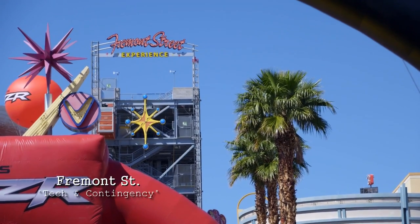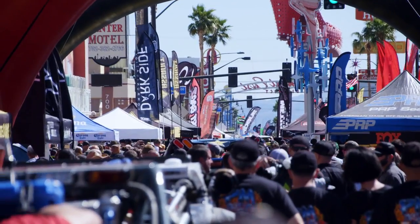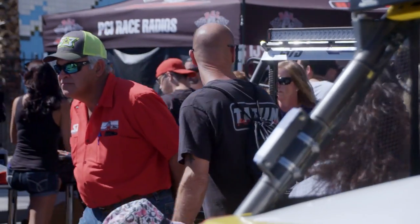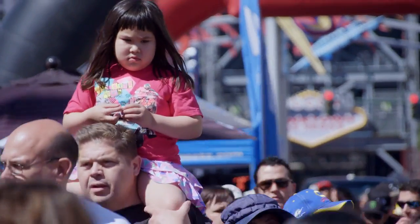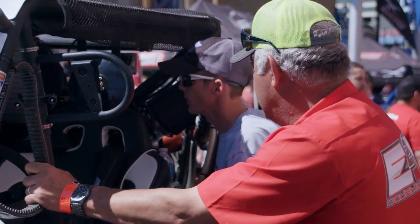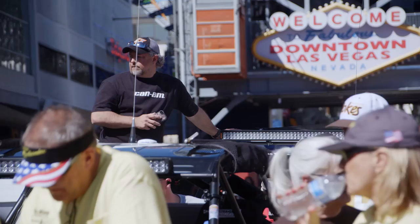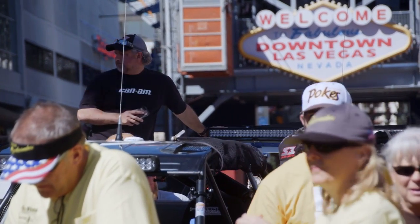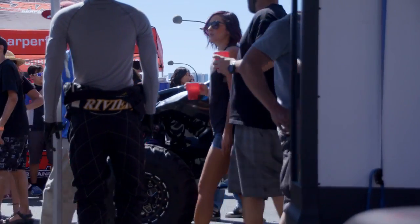The reality of the magnitude of the race is starting to sink in for the team as they wait in line on Fremont Street for vehicle inspection during tech and contingency. You know, I've read about this and kept up with the Mint growing up as a kid. All the movie stars that participated and all the big names in off-road through the years. Amazing experience. Glad I'm here. And this is the world famous Mint 400. The biggest off-road race we've ever done as far as cross-country and mud racing or anything, man.